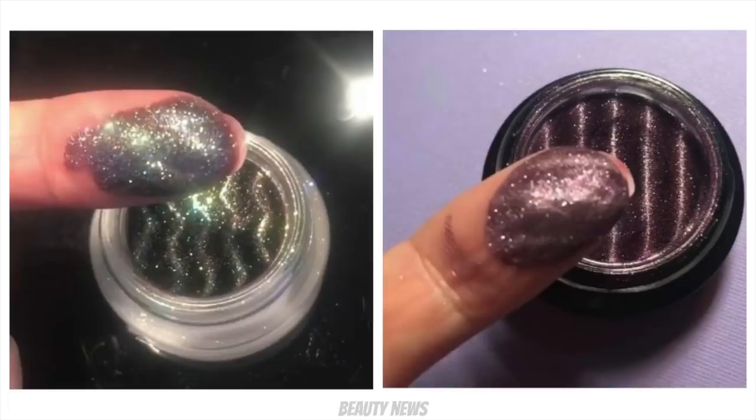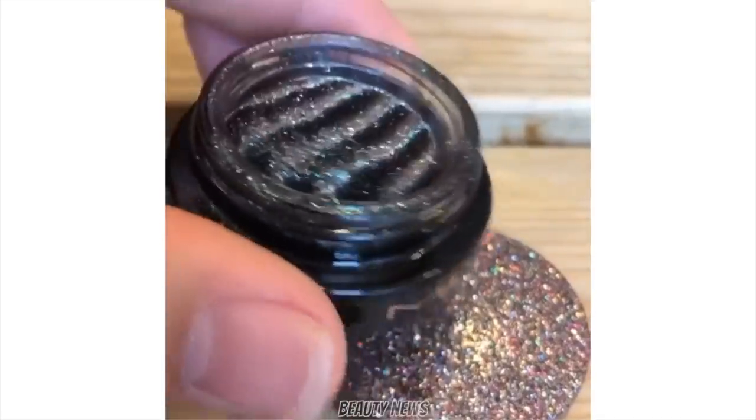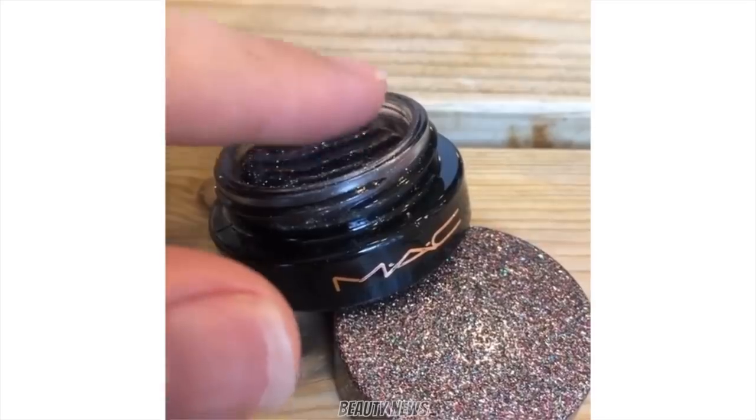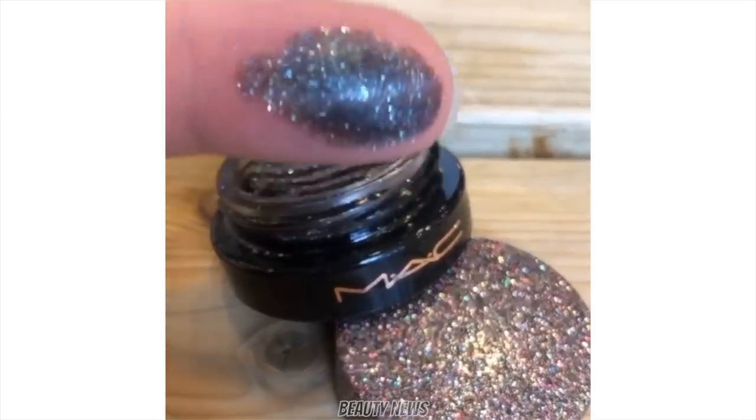We've seen some Spellbinder shadows? Yes. These actually look interesting. So we've seen these before from MAC. They're like a pigment that is magnetically charged, pressed into the pan. You can move it around and it stays in, which is really cool. But some of the swatches of these make them look really unique, like sparkly, but with a different dimension to them. It kind of looks fun.